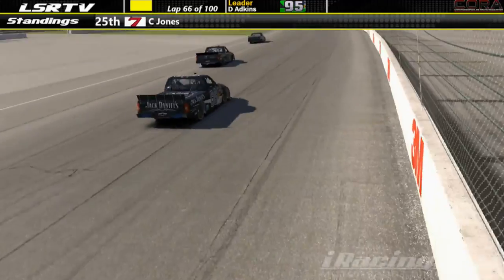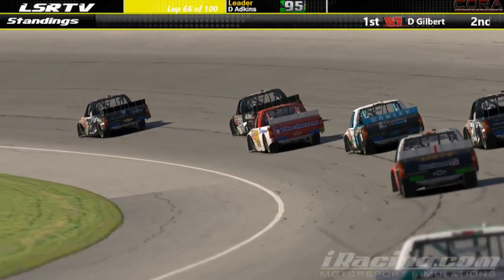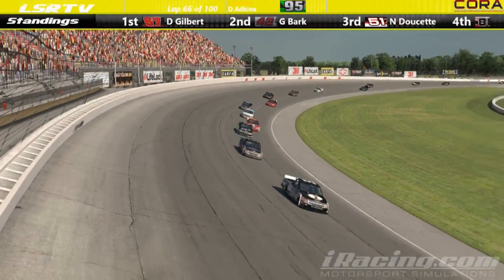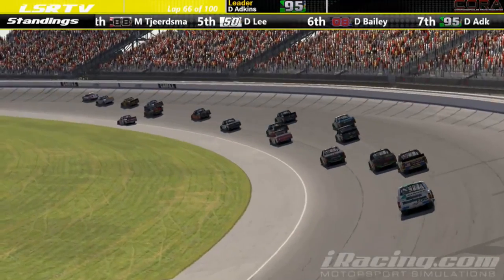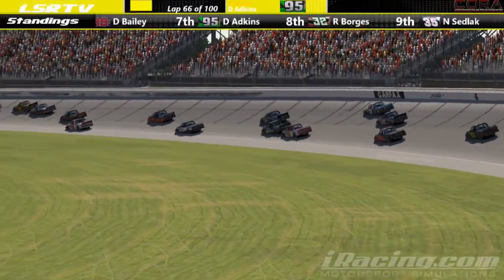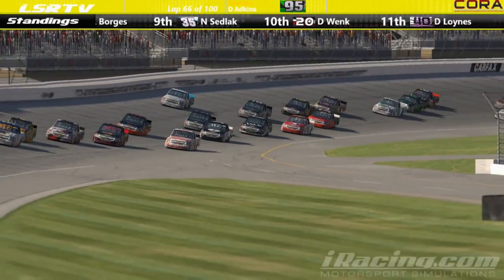Now, how's the race been going for you out there? Oh, pretty good. We're just kind of sitting back and waiting for about 20 to go or so, and hopefully I'm up towards the front, and we'll see what this thing's got. All that action there happened behind you, so you didn't get too good of a view of it. Just glad you were able to not be in it. Don't need to be crumpling up the 00 truck today.